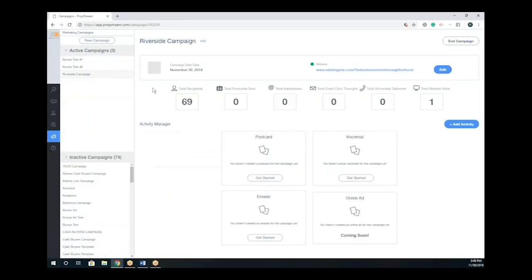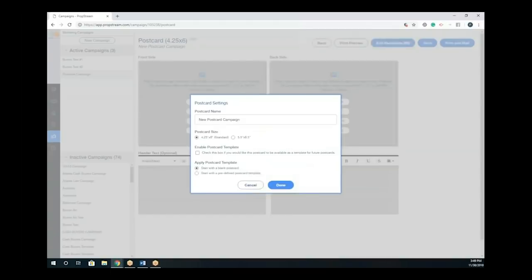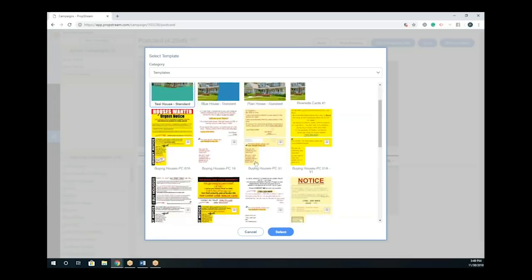So here's a campaign I ran. I have 69 recipients. The major update that we performed recently was within the postcard. So when you hit get started, it's a similar approach. Postcard name, postcard size. Do you want to save your template? Yes or no? Check for yes, uncheck for no. But what you will now discover is when you check off templates, we have uploaded up to 15 or more templates in here for you. So the idea is we're going to keep uploading templates throughout the weeks to come. So feel free to use what we have now.